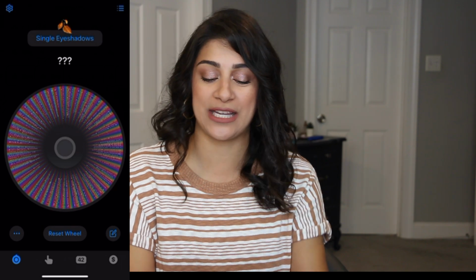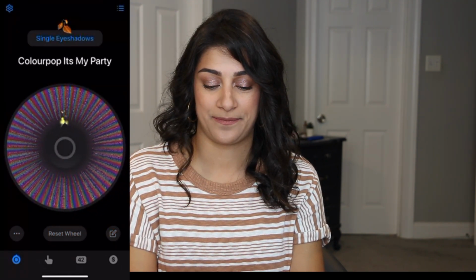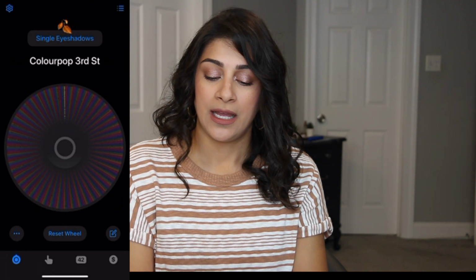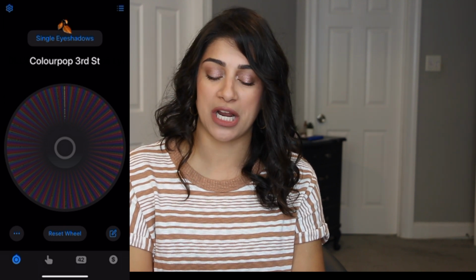We have one single to roll in. ColourPop 3rd Street. That might be a Super Shock shadow. I don't know. So, all right, I'm going to pull all these items in, and then we are going to see what shadow we will be panning from those two palettes.